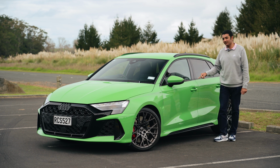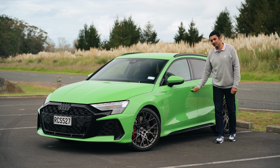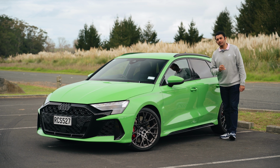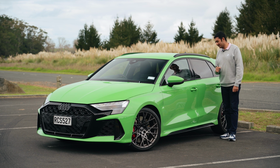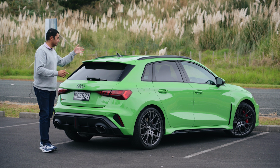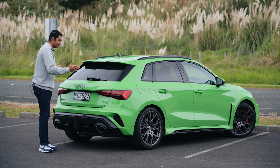But the badge on here does say Audi, and when you open and close the doors, you certainly get that reassuring thunk that tells you this is pure Vorsprung durch Technik, and not to forget that little RS3 Sportback logo there as well. Just as with the front, at the rear, this stance is just amazing.